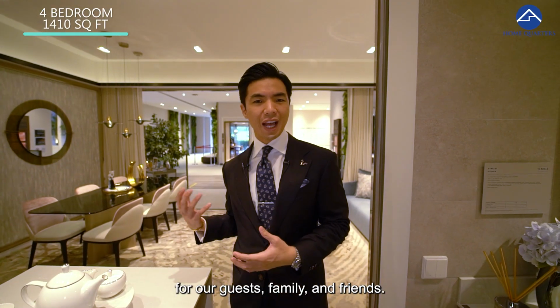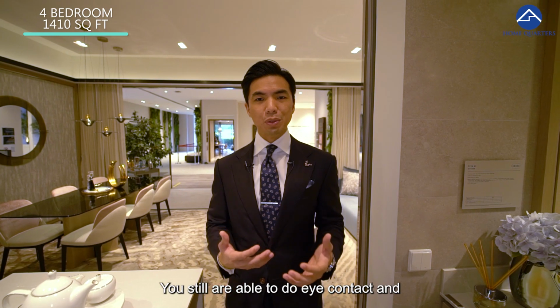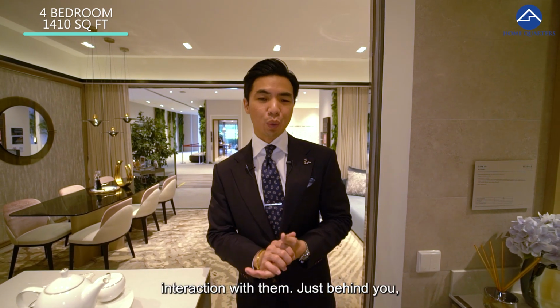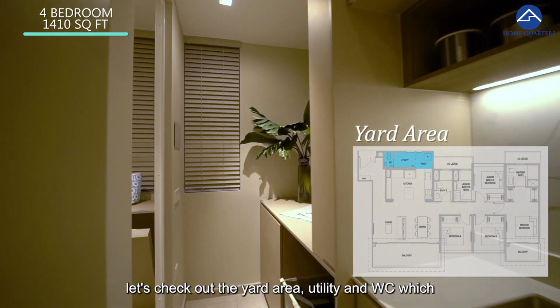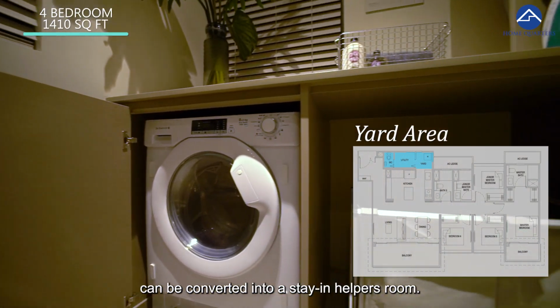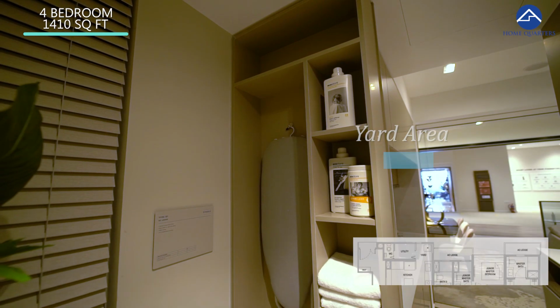Frying and cooking for your guests, family and friends, you still are able to do eye contact and interaction with them. Just behind you, let's check out the yard area, utility and WC, which can be converted into a stay-in helper's room.